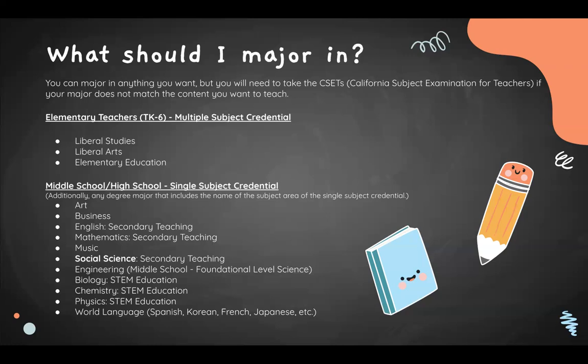Let's say you majored in history, but you really decided that you want to be an elementary teacher. Well, that bachelor's degree is great, but then you should take the CSETs for liberal studies, or your multiple subject credential. So the CSETs for your multiple subject credential. Now, if you are currently in your undergraduate program, there are specific degrees you're going to want to major in. So you don't have to take the CSETs if you don't have to.